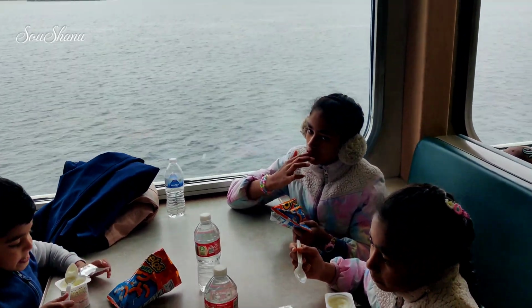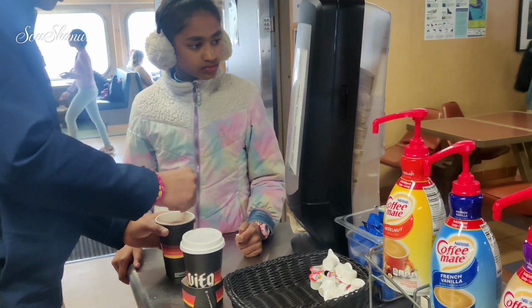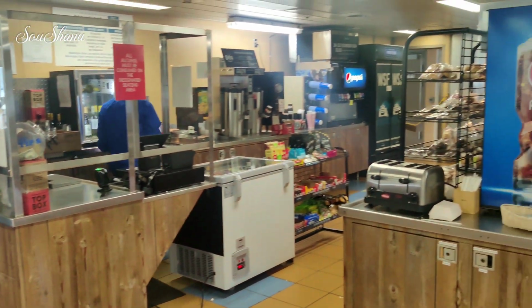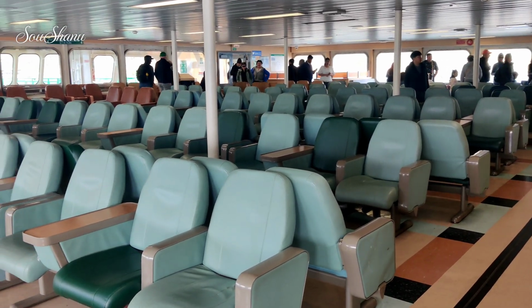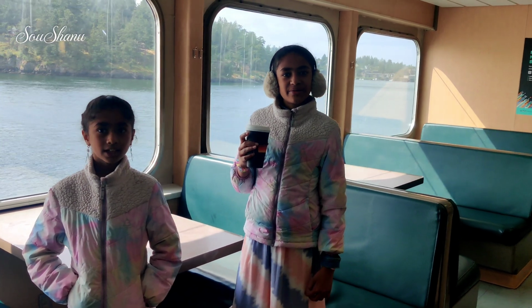I'm eating snacks and now I want some hot cocoa, so let's go to the cafe. The cafe serves different kinds of coffee, drinks, tea and breakfast. We have now reached San Juan Island and now let's get to our car.